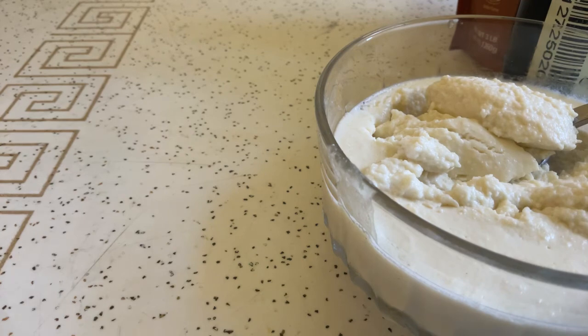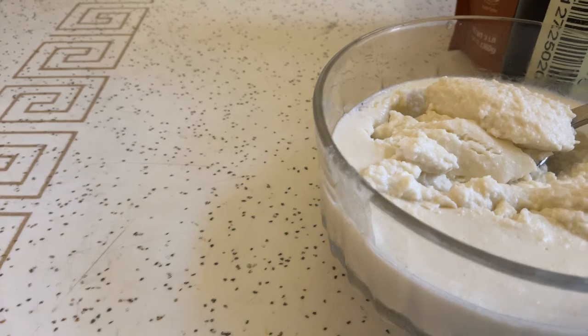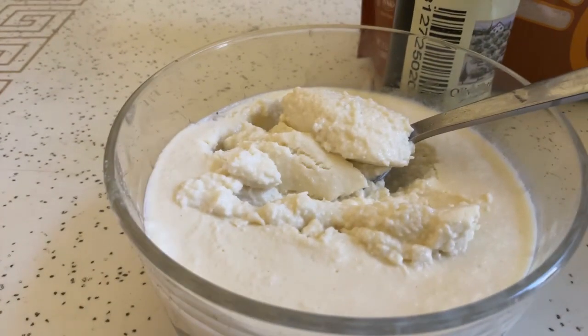So there you have it. It's a coconut pudding. I'm not exactly sure of the numbers, you could probably work them out based on how you prepare it, but it is pretty darn satisfying, low calorie, low carb, and healthy for you. So there you go.